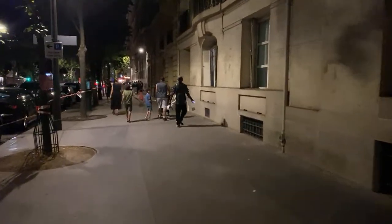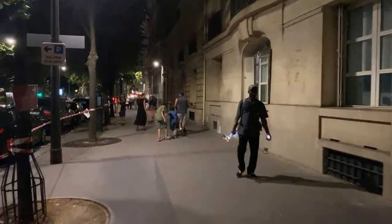Guys, I'm seeing like a white thing on top of my screen. Do you see it as well? Maybe I need to clean the lens or something.